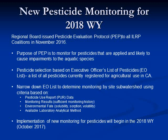This is a two-edged sword. The good thing is that now we're actually testing for those chemicals that we are using. We were testing for some of them, but not all of them. The concern, of course, from the coalition is now are we going to find a bunch of new chemicals and present some new concerns for us in order for growers to implement management practices to try to keep it out of the waterways.